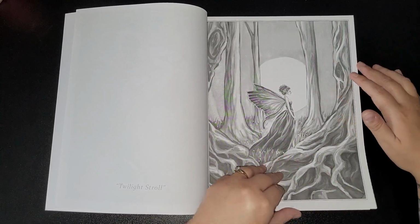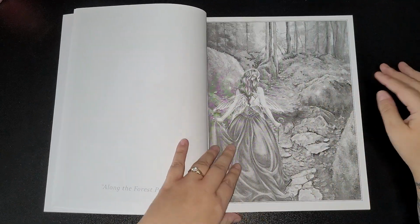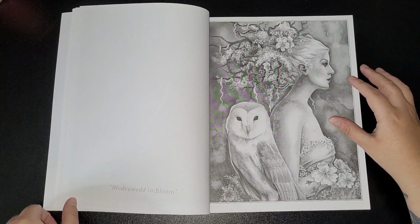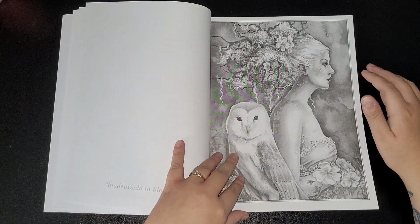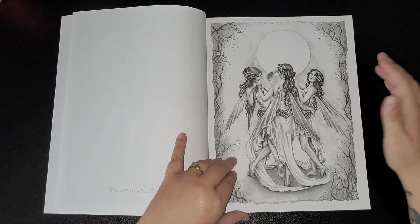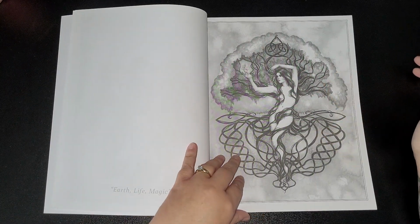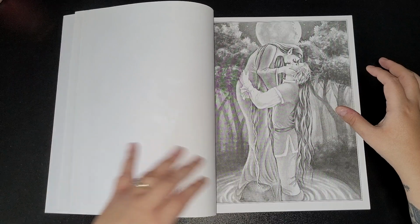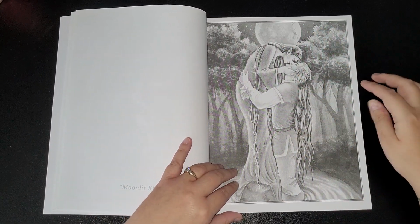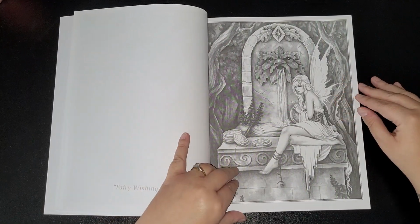This is Twilight Stroll. Sorry, I keep getting lost with myself. Along the forest path, Bloodywort in Bloom. I think that's how you pronounce it. Dance of the Graces. Earth, Life and Magic. Moonlit Kiss. I like this. Look how long her hair is. Fairy Wishing Well.